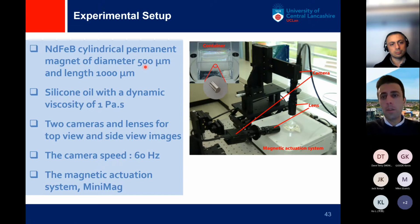We implemented this system. This shows the experimental setup. We have two cameras from two sides, with lenses, and as well we have the electromagnetic system, the magnetic actuation system. The microbot is inside this container. The fluid we used here is silicone oil with a dynamic viscosity of 1 Pascal second, and we use a camera speed of 60 Hertz, so it's quite low speed for a camera. Even at this camera speed, we could control the microbot. The microbot was 500 micrometers in diameter and 1000 micrometers long.